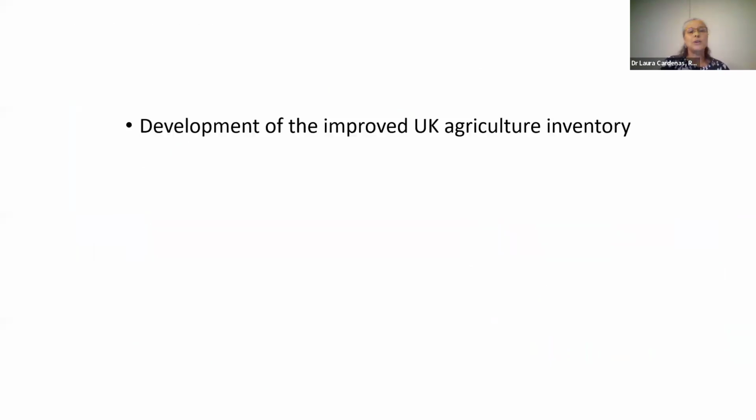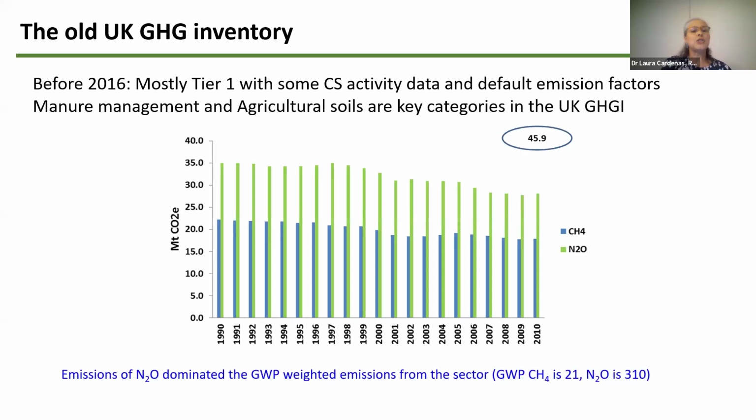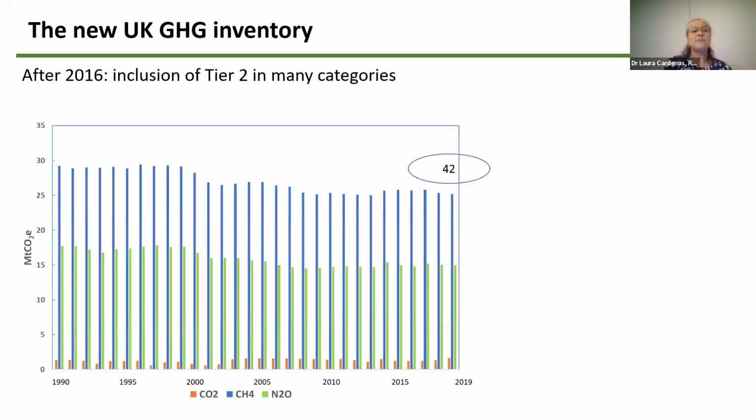So focusing on manure. So the inventory has undergone an improvement process. Before 2006, mostly followed tier 1 with some country-specific activity. And the trends showed were like this. Nitrous oxide produced the majority of the emissions in CO2 equivalent compared to methane. And there was a downward trend in the emissions.